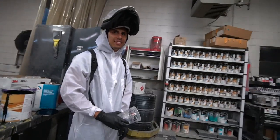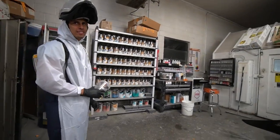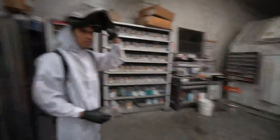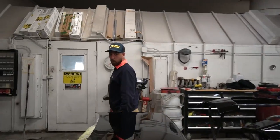At the shop. What stage are we in? Clear. Clear coat. Oh, so there's already black on it. Mm-hmm. Now clear coat. Yep.